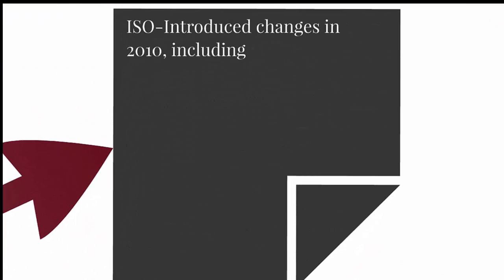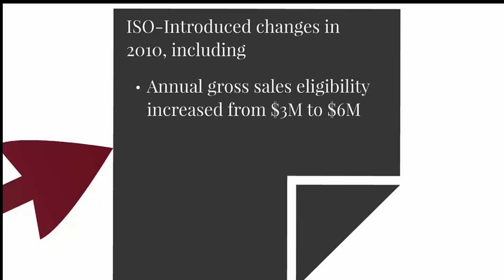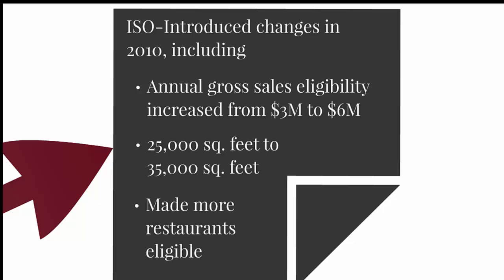In 2010, ISO introduced changes that broadened the eligibility rules. They changed the annual gross sales eligibility from 3 million to the 6 million I just mentioned, and the square footage limit from 25,000 square feet to 35,000 square feet. They also made more restaurants eligible for the BOP.